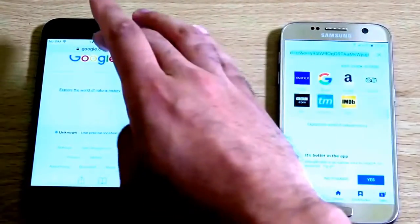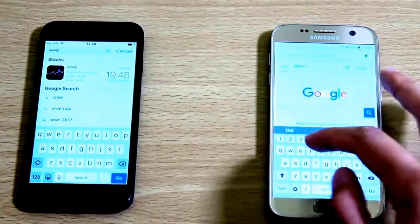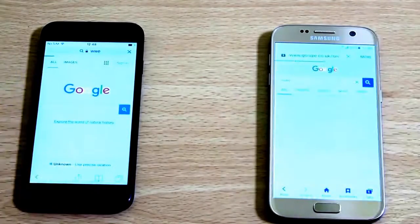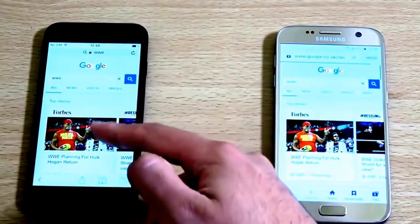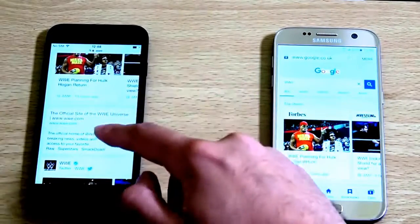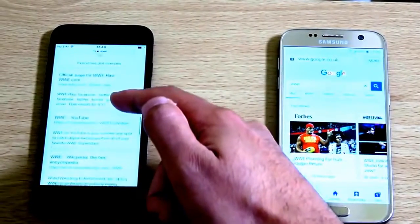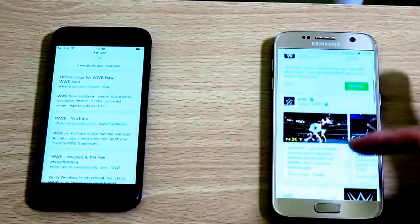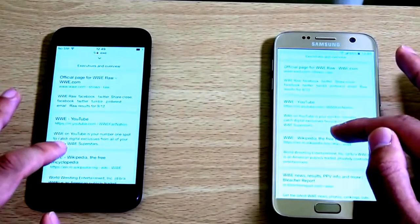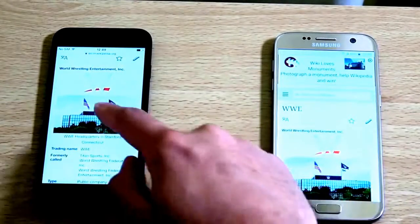We're going to just open up a few websites here, see how they do in real world page rendering. WWE. So let's go. So a little bit faster here to do the search. Whoops. So that was annoying. The screen kind of clicked it as I was searching through this. So I'm not going to click on the WWE website. I'm going to go to the Wikipedia page so it's fair. So let's go. So again, this came up a little bit faster if you ask me.